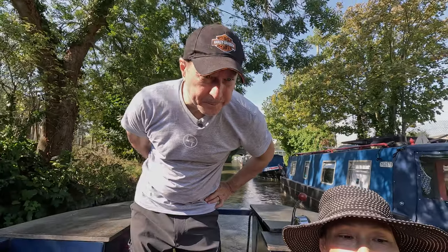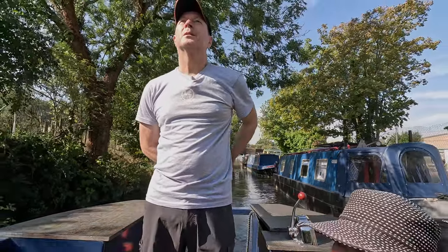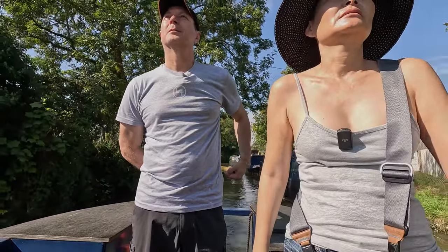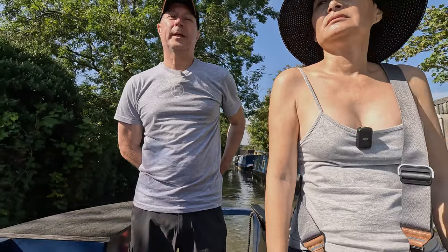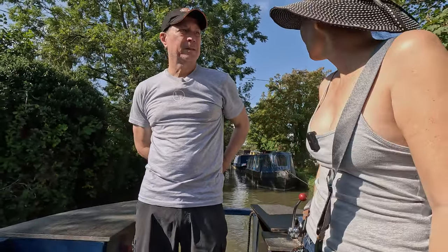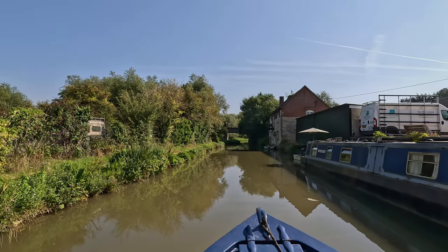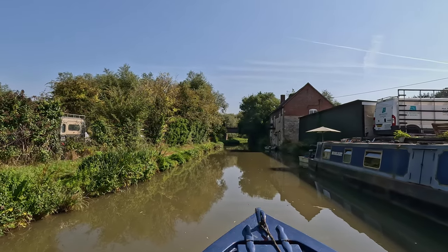Bridge 208. Yeah. And that's where he says it's that sort of brown thing that... Okay. And what was that bridge number back there? That was like 216, I think. Okay.